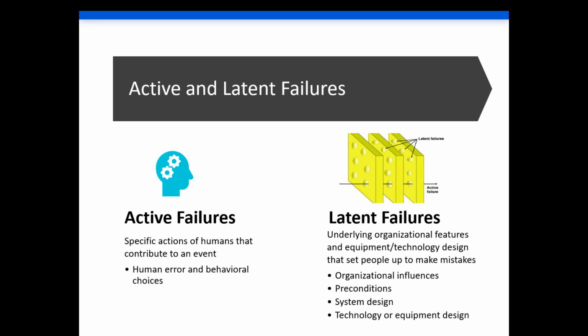So when an error happens with a neuromuscular blocking agent, it can be due to active failures, which are the specific actions of humans that contribute to the event, things like human error and behavioral choices that may set them up to make a human error. And then the latent failures are the underlying organizational features and equipment technology designs that set people up to make mistakes. That can be everything from the culture or the organizational influences in an organization, to preconditions and the way that systems are designed, to technology or equipment design failures or limitations in some of the technology that I think Mike will talk about a little bit later.